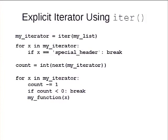So we can use next to explicitly pop one value out. And there I'm converting it. I'm assuming that it was some kind of a string that's our number, and I convert it to int. And then finally, we have a loop that loops with for x in my iterator, so it's going to pull values out with the loop directly, and then I'm using the count to count down until I need to stop. We could also write this loop the other way. We could say for i in range of count, and use the loop to do the counting and then just use next to pull the values out.